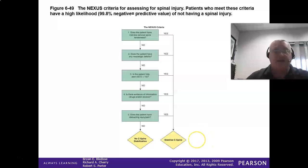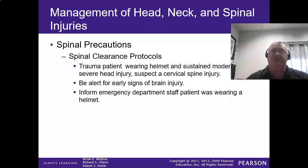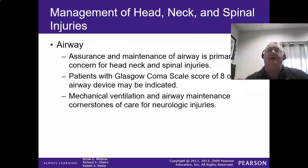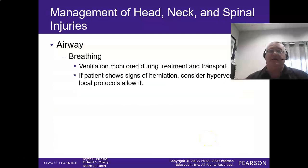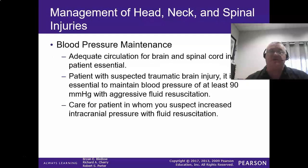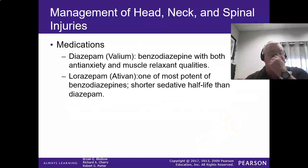What we found out is by putting people on long spine boards, we're actually causing more damage than we're doing good. Okay. So again, I think this calls for judicious use of the long spine board in those situations. Again, we've already talked about the airway and making sure of it, but if we've got messed up structure there, that's when this can cause a major problem. We talked about the blood pressure. Medicines that we might use.